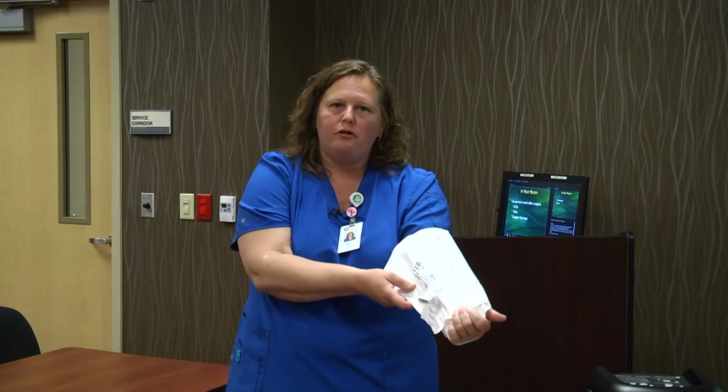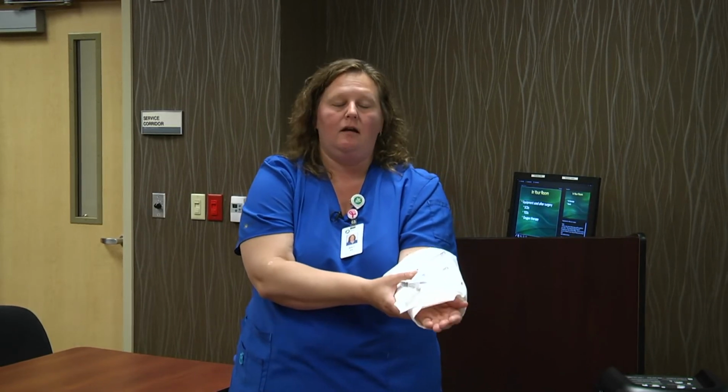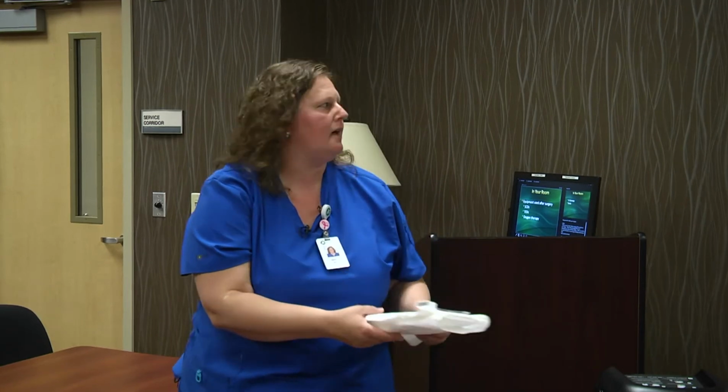Right when you come up to the floor, these will be attached whenever you're in bed. We highly encourage ambulation, which is also another way to prevent blood clots. So if you're up moving around, sitting in your chair, you most likely will not have these on. That's when you'll be doing your ankle pumps. But anytime you're in bed for an extended period of time, you should have these SCDs on. Most people like them because it gives you a nice little massage.